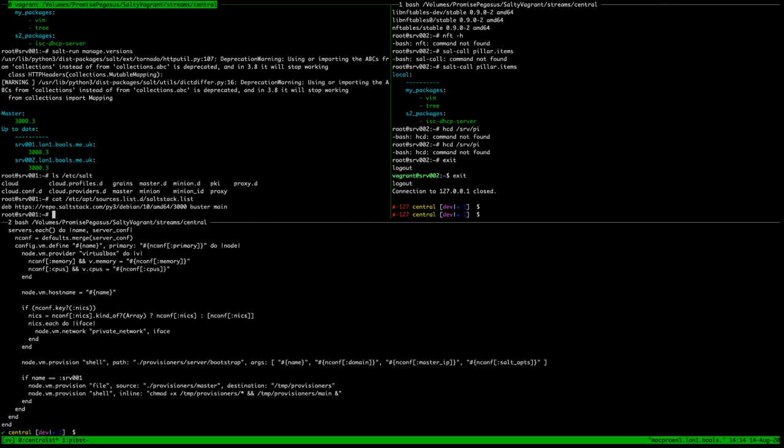Everything else can stay the same, because we're still on Debian 10 Buster. We still want to be on the main repository, not on any sort of test repository or anything like that. So we need to make that change as well, okay? And then having made that change, we can then do the upgrades.